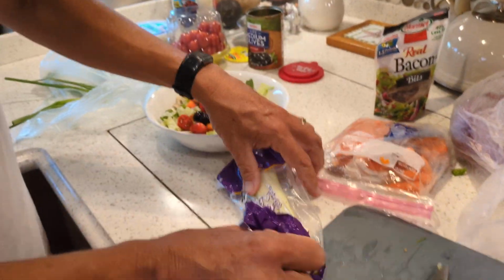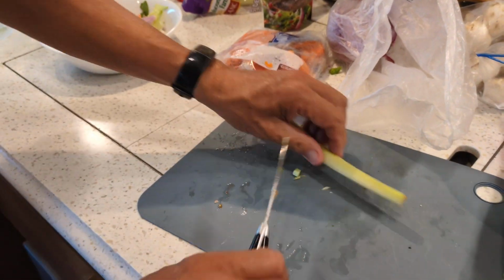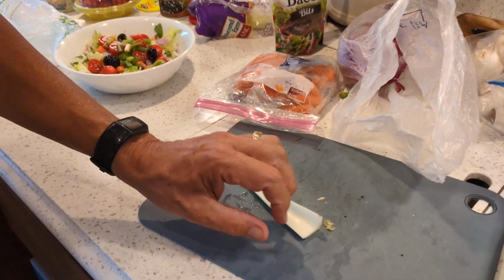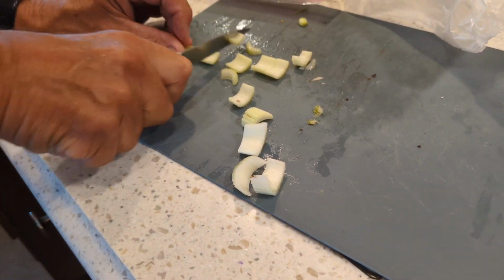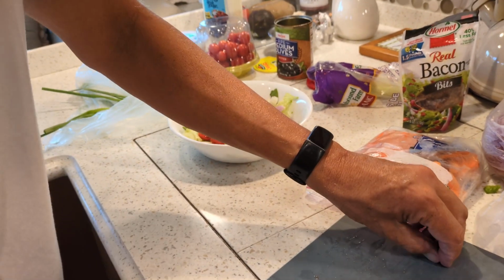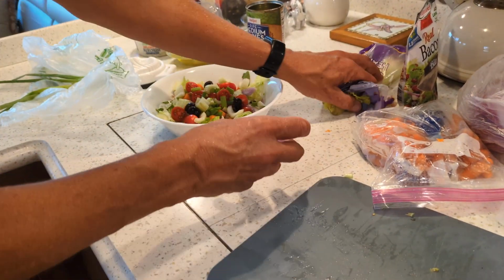All righty, what do you got? Celery. Celery is the only thing here that has negative calories. It has zero calories, and as you chew it, and cut the yucky ends off, and then just celery. What else do we have here? That's celery.